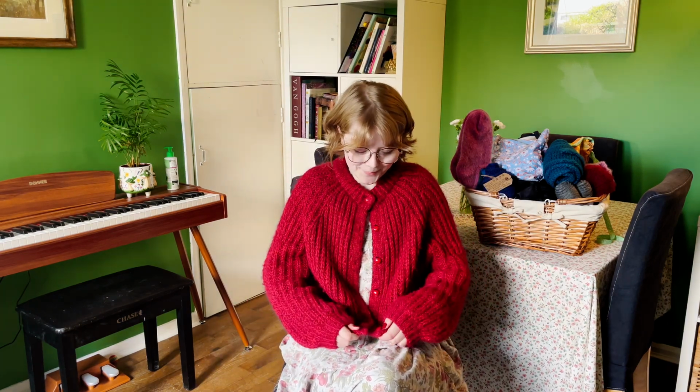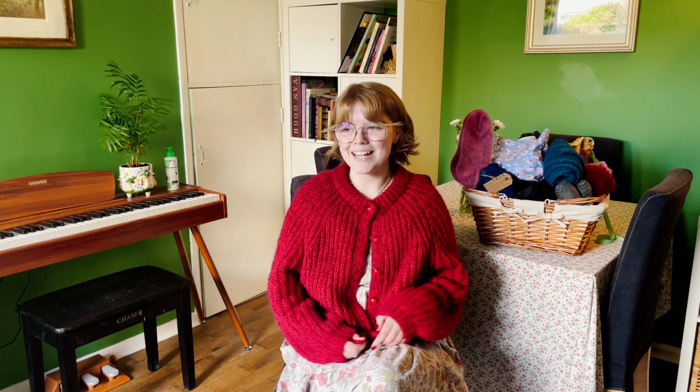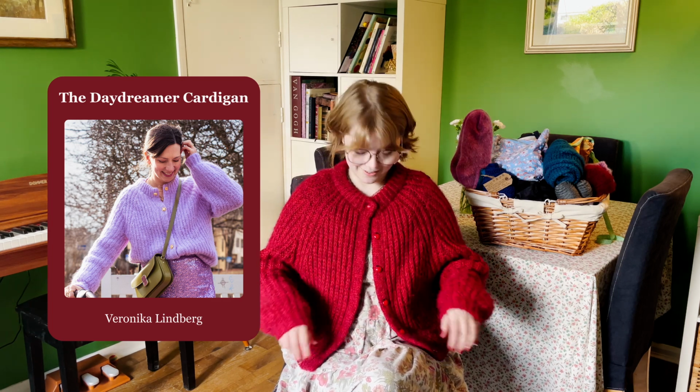First up, I want to talk about what I'm wearing, which is my most recently completed object. It is the Daydreamer Cardigan by Kudavakika, Veronica Lindberg, and I love it. I knitted this in Drops Nepal held with Drops Brushed Alpaca, and it was my first time using them.